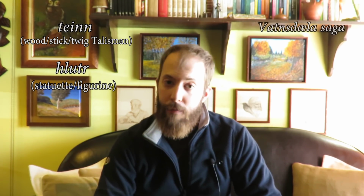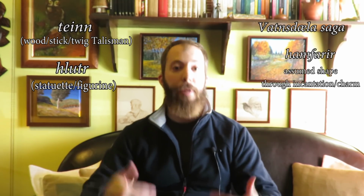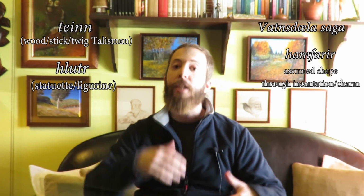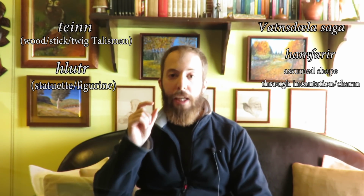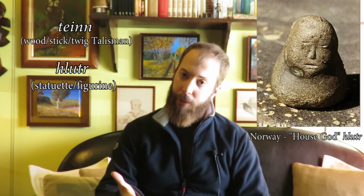Thein, which indicates a piece of wood or twig turned into a talismanic object. Luthre, which is an object used for talismanic or divinatory purposes. For instance, in Vatnsdæla saga, Ingimundr sends two men in charmed shapes, hamfarir, with the ability to change their shapes through a charm, an incantation. So he sends these men to look for his Luthre, which was a small image often depicting a deity carried about as a talisman or amulet.